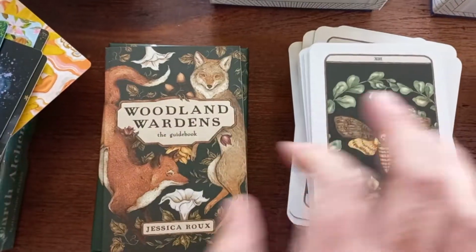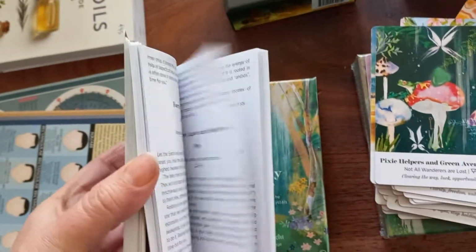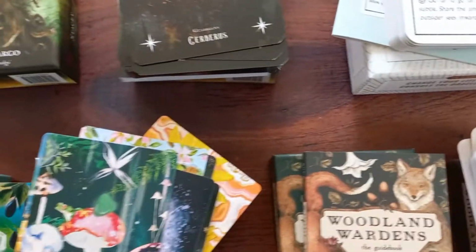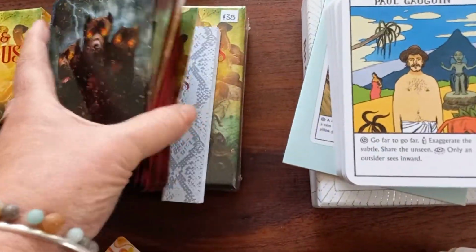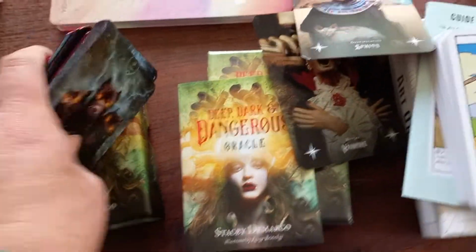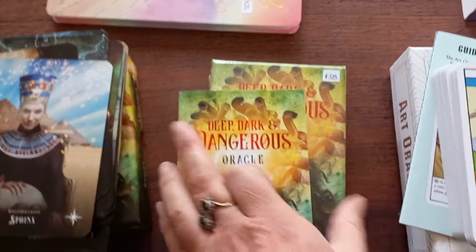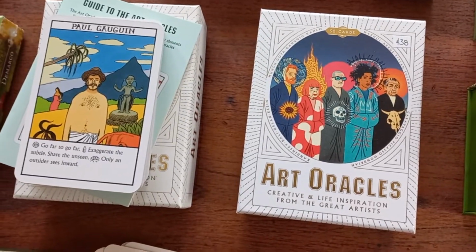Oh yeah, I haven't been showing the books. Get a nice thick book with that one. You get a pretty good sized book with the Element Earth Alchemy Oracle. Whoopsie, look at that, the Sphinx, she just wants to come out. Of course, darling, there you go. And you get a nice chunky book with Stacey's one, and another new one is the Art Oracle.